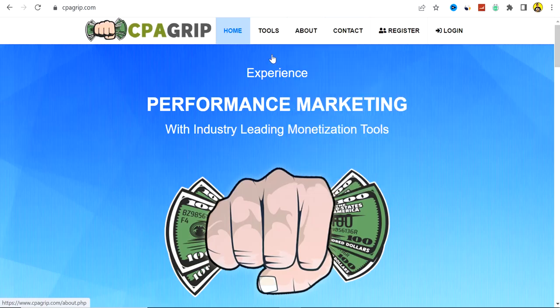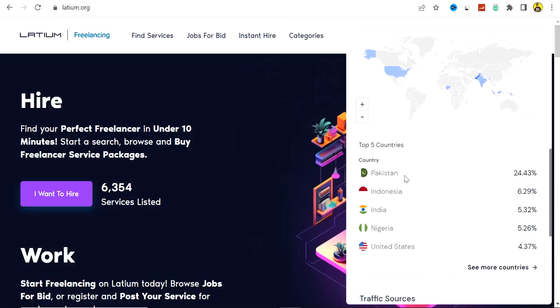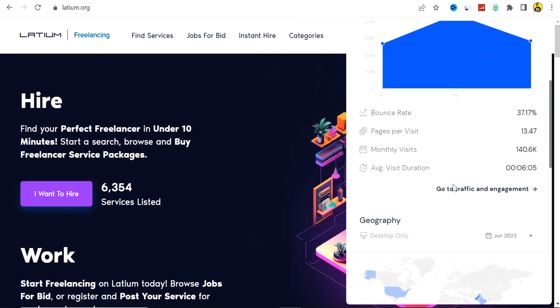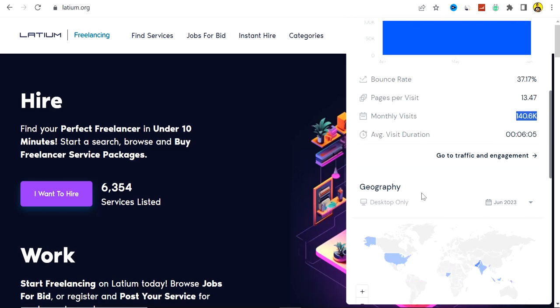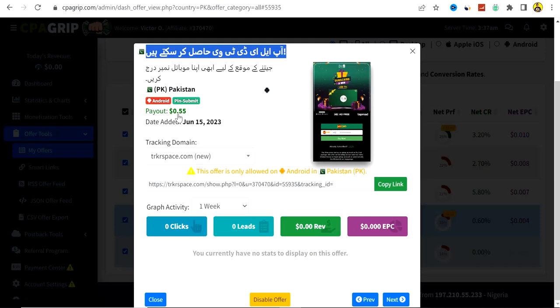And guys, don't forget to always ensure that you are promoting an offer to the country that actually visits this website the most. As you could see, like I showed you earlier, this website actually gets about 140,000 visits monthly, and you can actually see that out of that 140,000 visits, 24% are from Pakistan. That's why we're actually promoting a Pakistani offer right now. And guys, that is actually going to increase your chances of getting conversions for your CPA marketing offer.